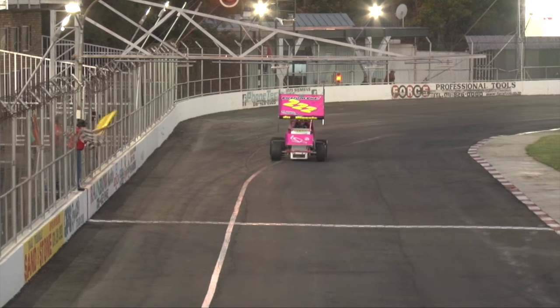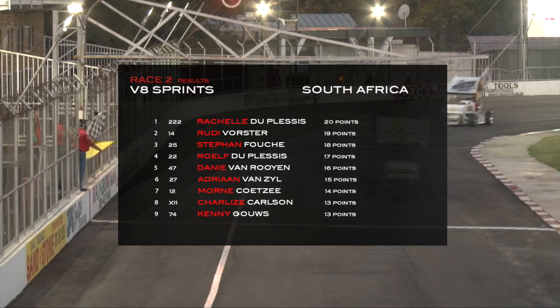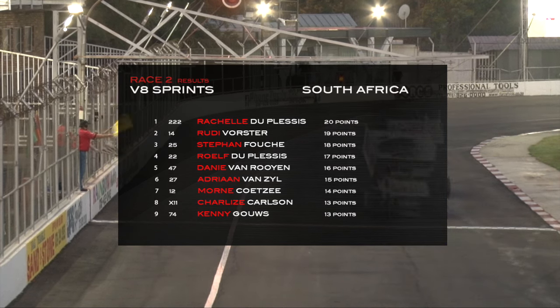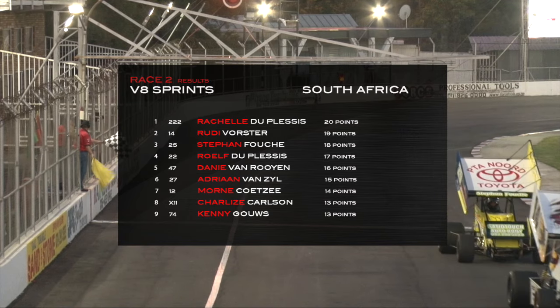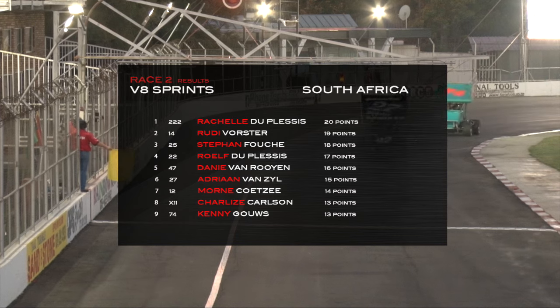All right, so we're under caution, and unfortunately with that caution comes the checkered flag, allowing Rochelle Duplessis to take the second win of the night ahead of Rudy Foster, Stephen Verschier, and Rolf Duplessis eventually gifted fourth place, even though he was categorically taken out there. Donny van Rooyen finished up in fifth. Van Sale, Kutsia, Carlson, and Goos, your top nine.